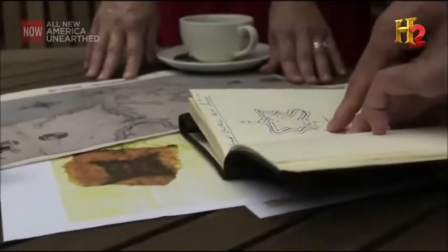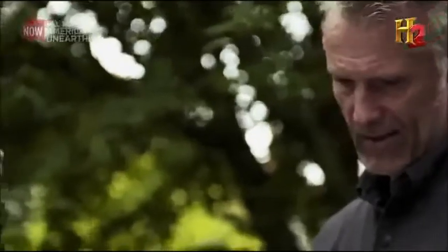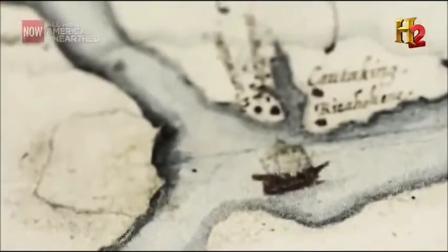Why would it have been covered up? Because there was huge competition between England and Spain at this time, and Spanish ships were in the area looking for English. So the idea that the English were getting ahead of the Spanish by making colonies here would have been very dangerous. So I think covering up something like a fort would make sense.